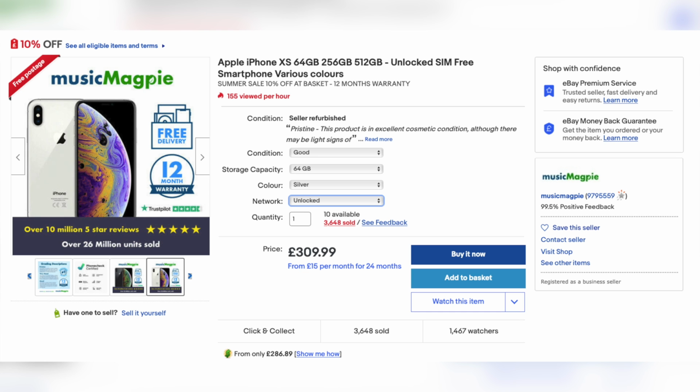The iPhone XS can be picked up on eBay for between £290 and £350, which is about £30 more than buying an iPhone X. And this raises the questions, how does the iPhone XS hold up in 2021 and is it worth buying? So in my opinion, I think that the iPhone XS is the best value iPhone that you can buy in 2021, especially if you can buy it for around £300 from a reputable seller who offers warranty.